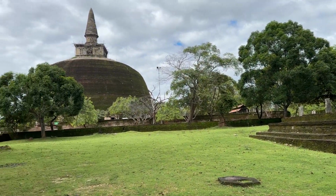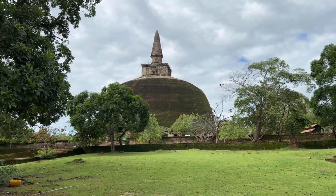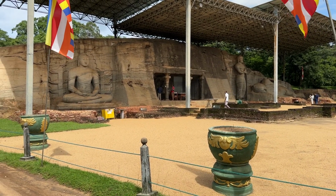Again, quite an impressive building structure, because I guess these are all handmade bricks. The Buddha statue, and he's going to play the drum. This is a traditional drum.